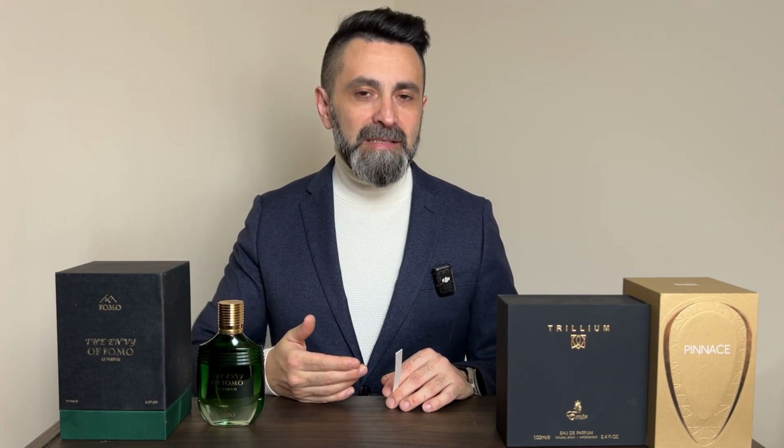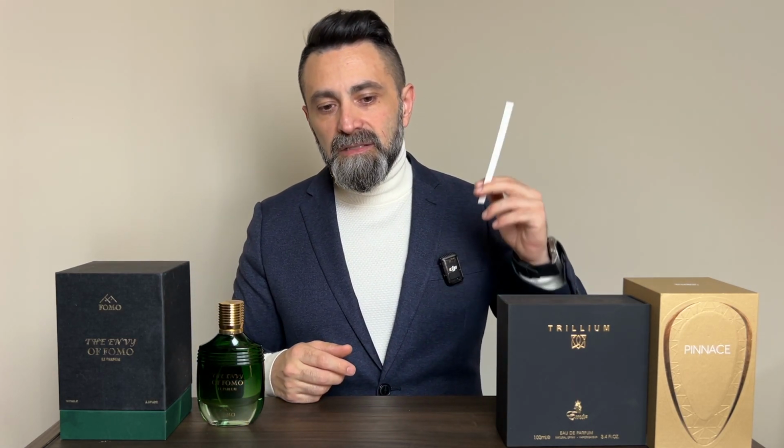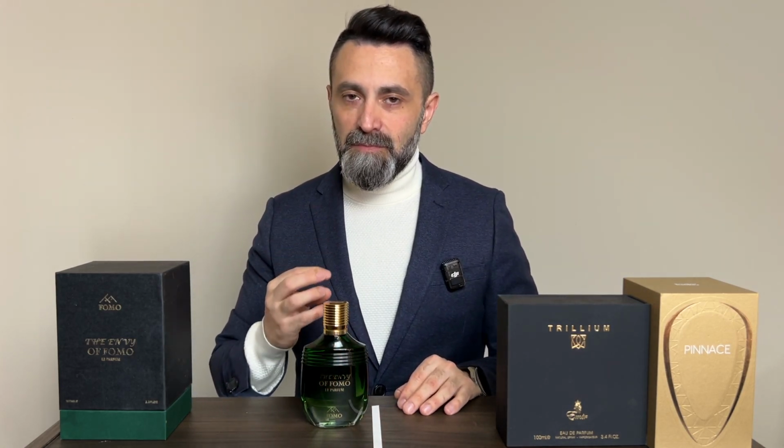And on the dry down, you start to gradually lose some of that spiciness, some of that citrusy freshness that you get in the opening, and the dry down is a bit floral, it's woody, it's musky, with a bit of sweetness. And it's done in a nice way actually, and again smells pretty similar to the original fragrance. Again, keep in mind that this can be a bit challenging.